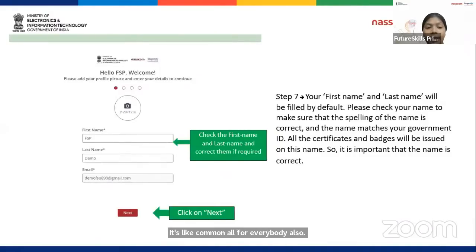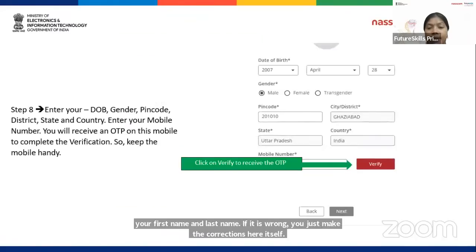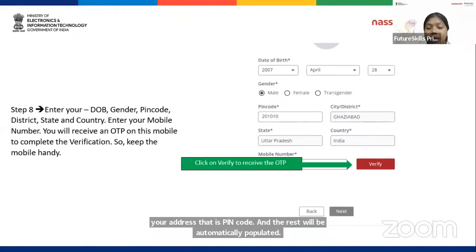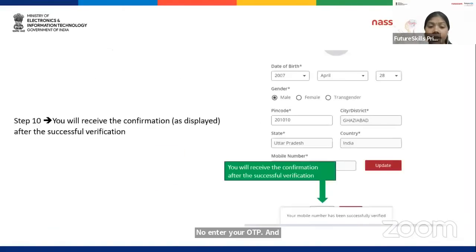Okay, and then at first login, there will be a small sign-up process. Check your first name and last name. If it is wrong, make the corrections here itself. Then enter your date of birth, gender, and your address, that is the PIN code, and the rest will be automatically populated. Enter your phone number and click on verify. You will get an OTP on the mobile number that you entered. Now enter your OTP and click on proceed.